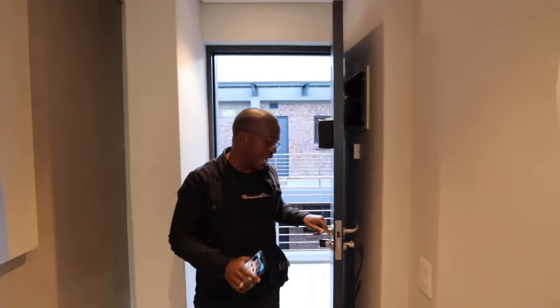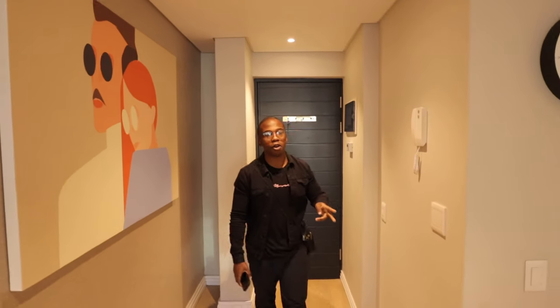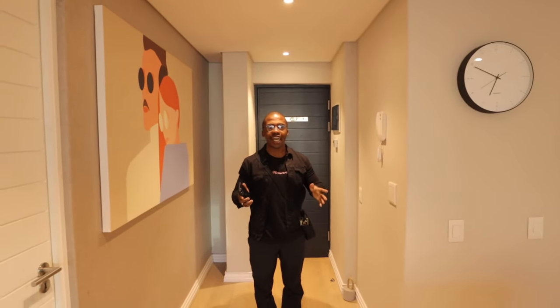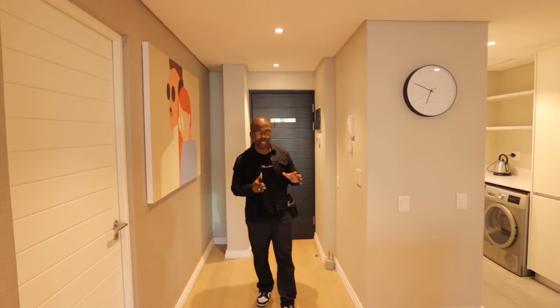Made it back on time to the apartment that we're staying in. So it's a two-bedroom apartment. Myself and Nell are staying here for the next couple of days. Just wanted to show you guys this beautiful space. This apartment as well is for sale.